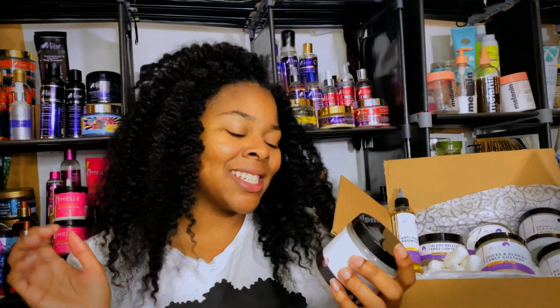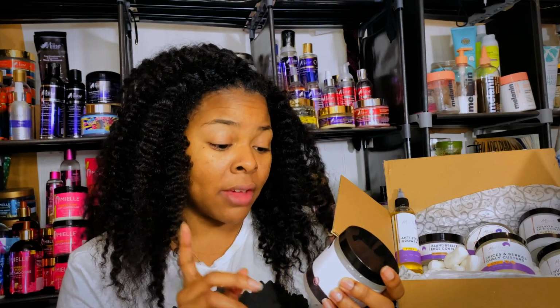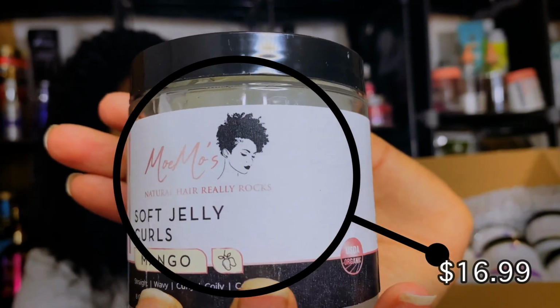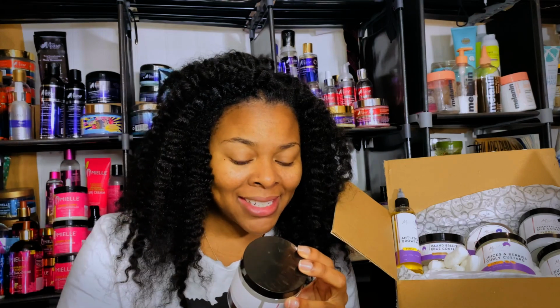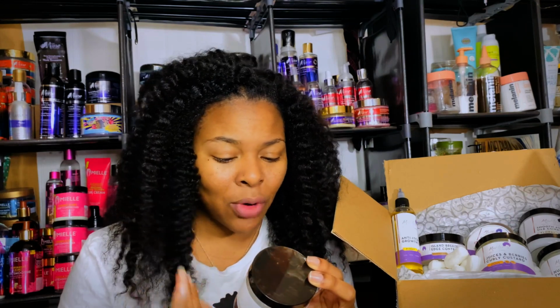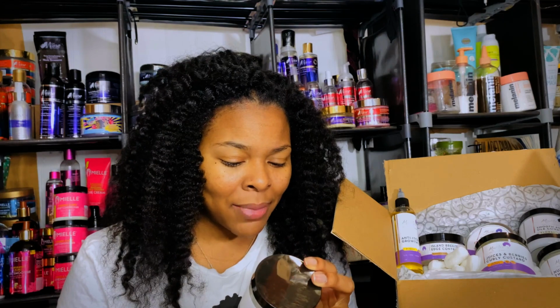Ooh, this is the Soft Jelly Curls Mango, and this is for straight, wavy, curly, coily, or coarse hair. So it does sound like this product is for all hair types. It's a soft jelly curl, so I'm assuming it's some type of gel that's a soft hold. Alright, so this says it provides superior definition and manageability while leaving the hair moisturized. This formula fights against frizz and dryness, gives your hairstyle a medium hold, and is perfect for defining curls.